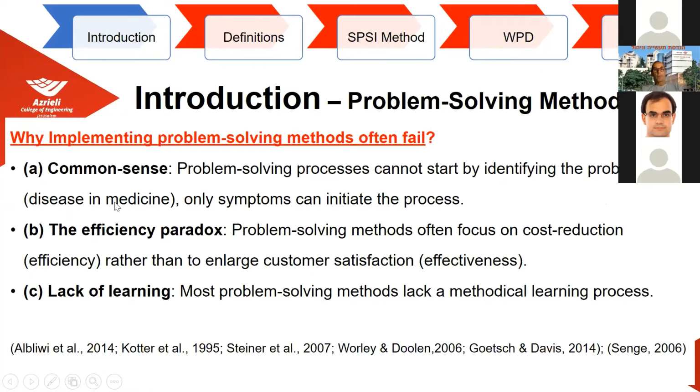Now, why do problem-solving methods often fail? In our opinion, it's because of 3 reasons. Common sense: problem-solving processes cannot start by identifying the problem. In medicine, the doctor doesn't start the process with the patient by identifying the disease. Only symptoms can initiate the process of problem-solving.